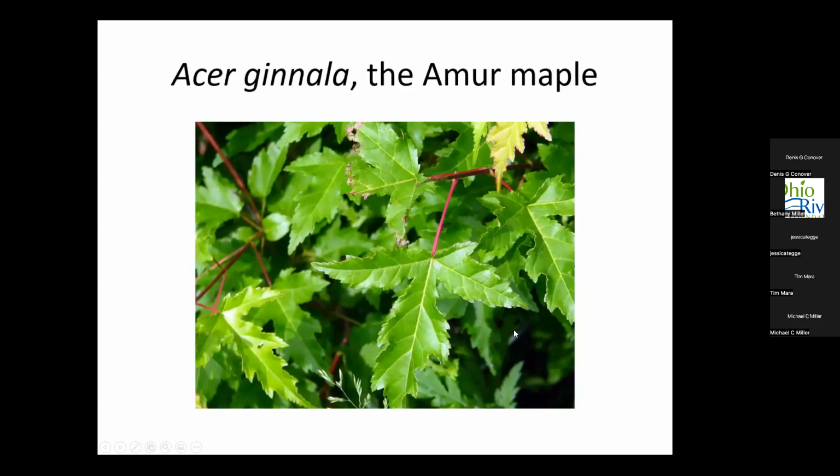This is called the Amur maple, which comes from the same region where the Amur honeysuckle comes from. And it has seeds that are dispersed by the wind. So I'm finding quite a bit of this along the Mill Creek now, which is one of the areas where I'm surveying, following up the Lee and Braun surveys.